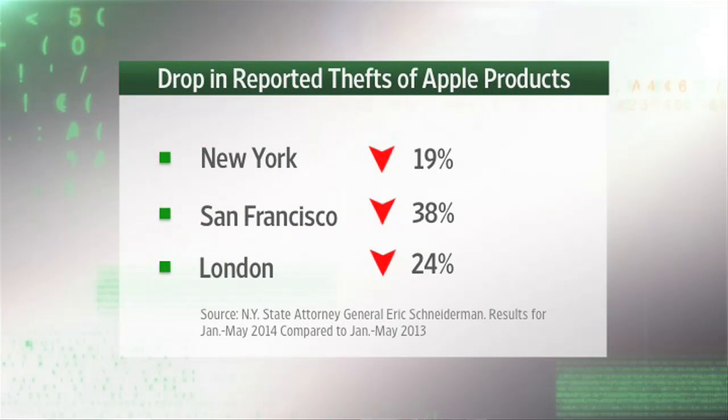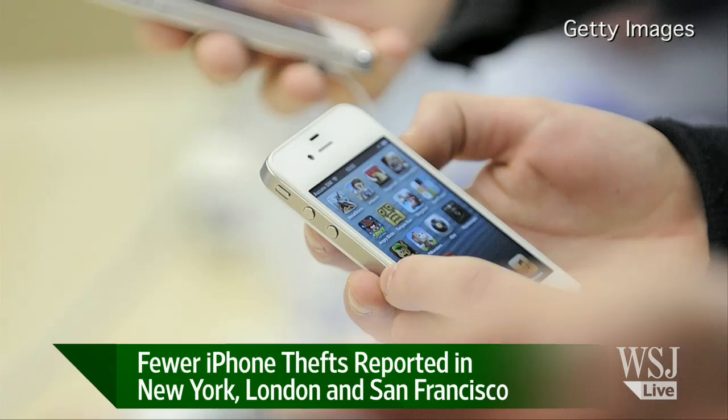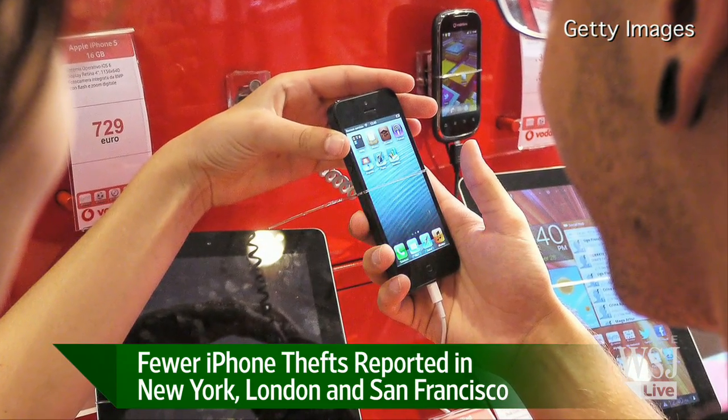Right. And what we're starting to see is more than just anecdotal evidence. I mean, you have some municipalities, some cities reporting that there have been fewer thefts of iPhones, right? That's right. Yesterday, the New York Attorney General, working with the San Francisco District Attorney and also the City of London, put out a report that said that thefts of iPhones in particular in the first few months of this year dropped pretty significantly versus the prior year. Now, iPhones are still the number one target for thieves, but the crime rate is down, and they believe this is because of the activation lock feature in iOS 7, that thieves are recognizing it and shifting their target.